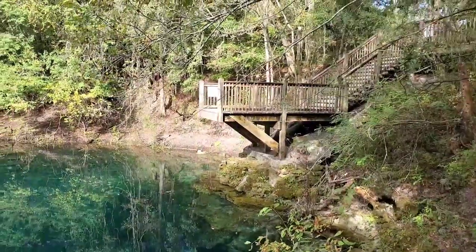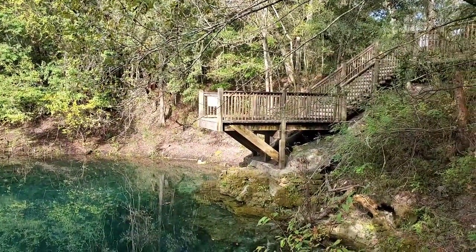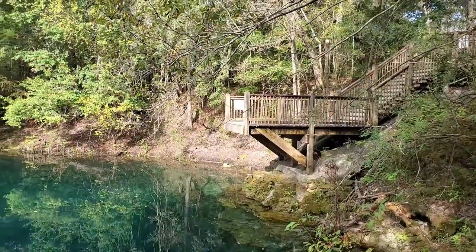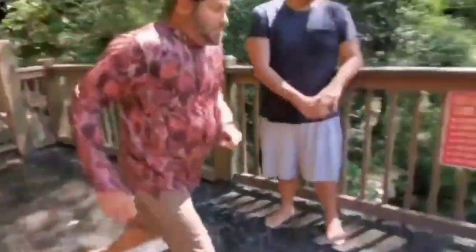So if you watched my last Suwannee video, this is where Corey did his dive off the little platform there. This is Royal Springs. And the Italian Stallion. That's beautiful.